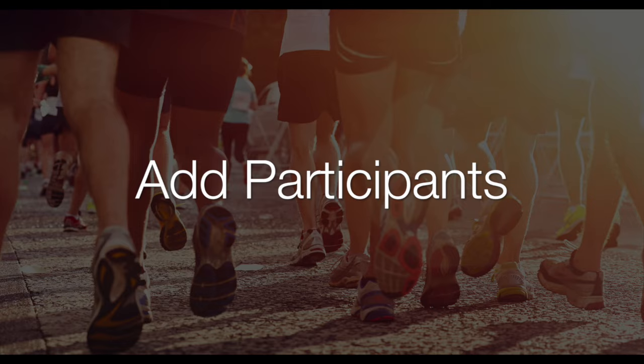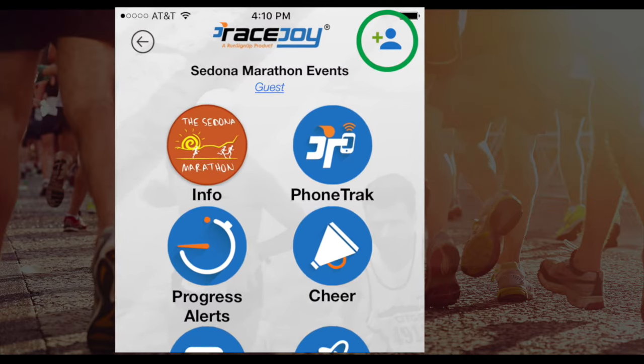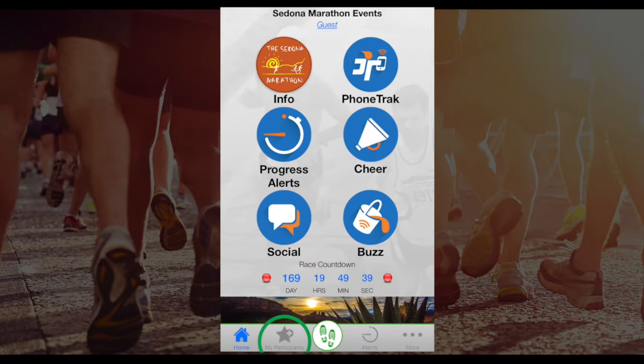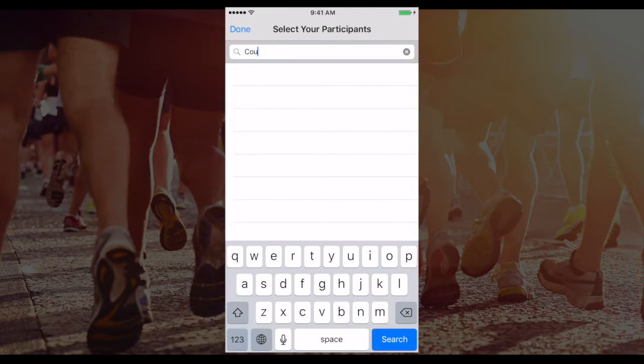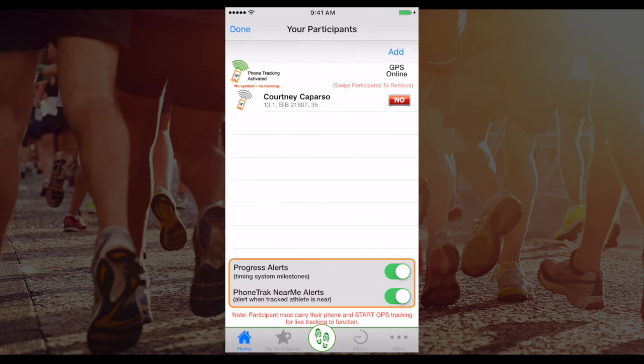Participants can track other participants, and spectators can add additional people to their list by clicking the participant icon on the upper part of the screen or on the My Participants button on the menu bar. Then search for the participant by name and add them to your list. You will then automatically receive alerts as they pass the milestones on the course.